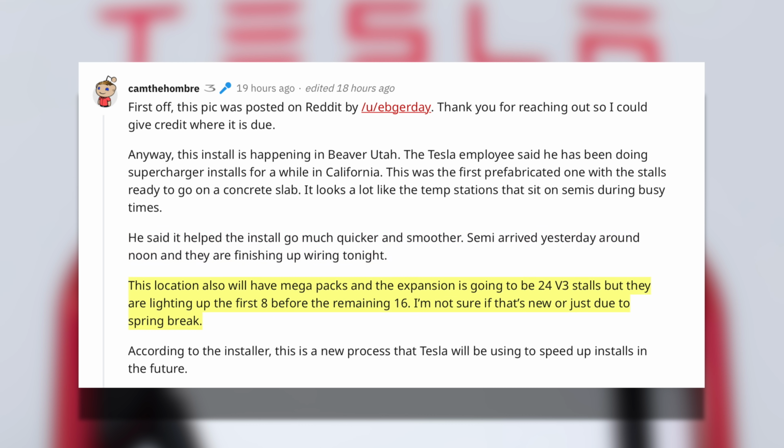This location will also have megapacks, and the expansion is going to be 24 version 3 stalls, but they are lighting up the first 8 before the remaining 16. I'm not sure if that's new or just due to spring break. According to the installer, this is a new process that Tesla will be using to speed up installs in the future." End quote. So throw this on the pile of news that we've had on the supercharger network lately.